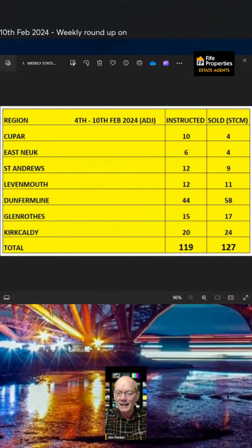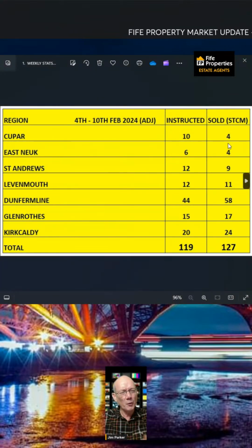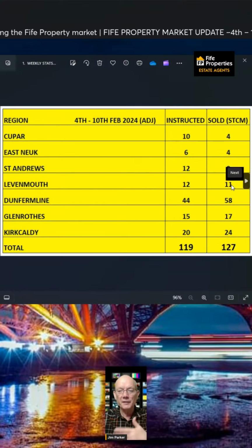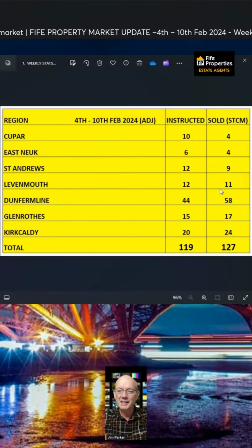Here it is right here. As you can see at the top here, you've got Cupar. 10 properties came on the market in the Cupar area, but only 4 actually sold. So that's quite surprising for Cupar. East Neuk, 6 came on, 4 sold. St Andrews, 12 came on, 9 sold. Leven, 12 came on, 11 sold. See how Central Fife is getting a bit more even.